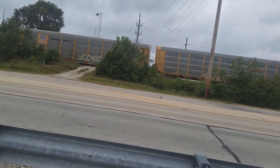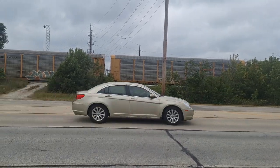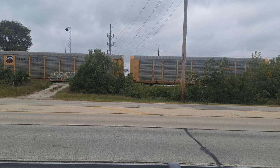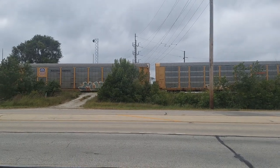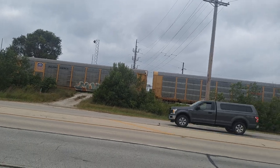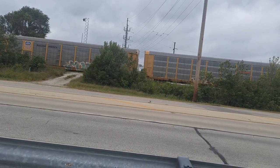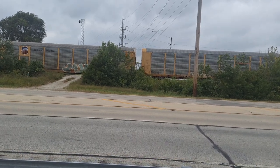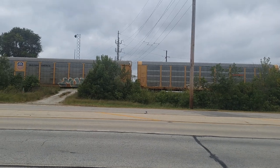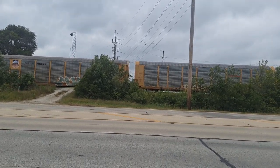There's 25963. We're still recording the CN auto rack train. That's E271. CNM 335 is meeting CNE 271. The M335 starts out in Centralia, Illinois, and goes on to the Elkhart line in Elkhart, Indiana. The 2x0 northbound manifest with CNM 335. Good chem work.